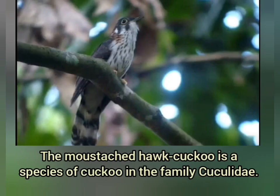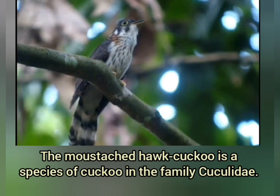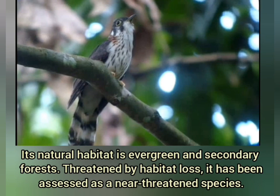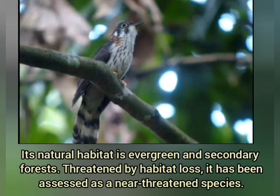The moustached hawk cuckoo is a species of cuckoo in the family Cuculidae. It is found in Brunei, Indonesia, Laos, Malaysia, Myanmar, and Thailand. Its natural habitat is evergreen and secondary forests. Threatened by habitat loss, it has been assessed as a near-threatened species.